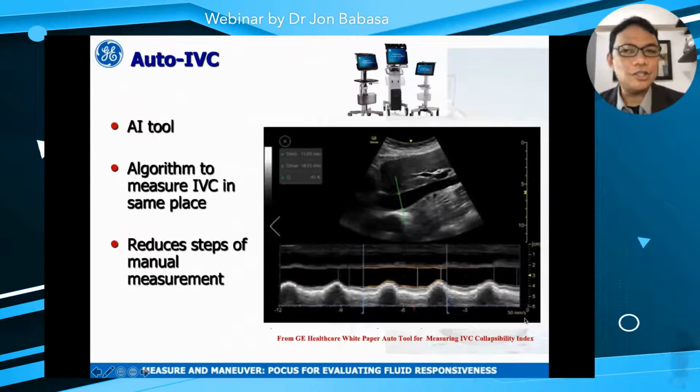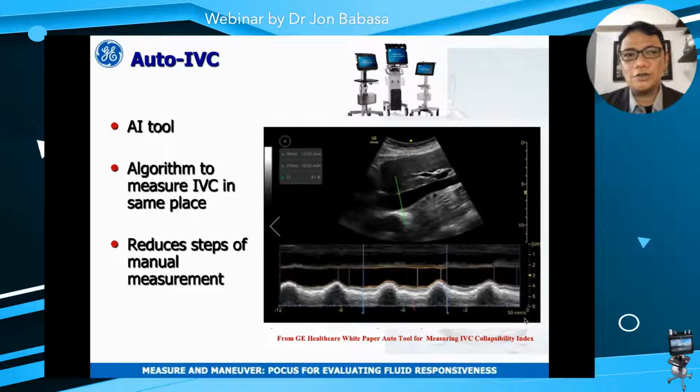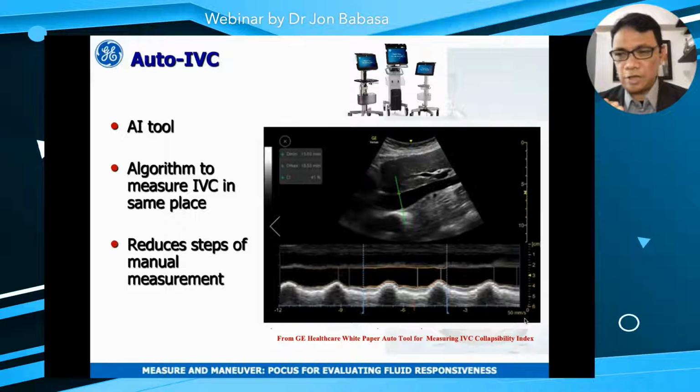So for the GE Venue users, you have your Auto IVC tool, which is again an AI tool. It measures the IVC quite automatically. So it also compensates for that craniocaudal displacement. So it's very, very useful. You don't have to think that maybe you're not measuring on the same place on the IVC. So it definitely reduces the steps and the keystrokes that are involved in measuring the IVC. So you use it if your machine has one, and it's usually in the GE Venue.